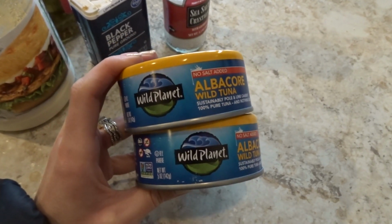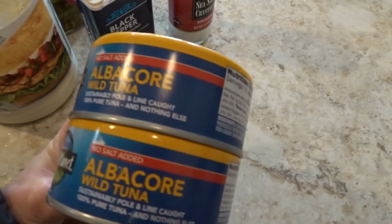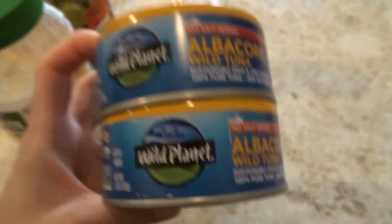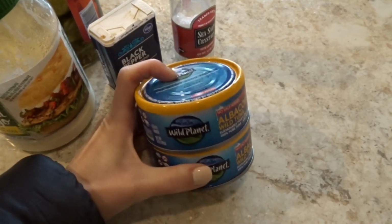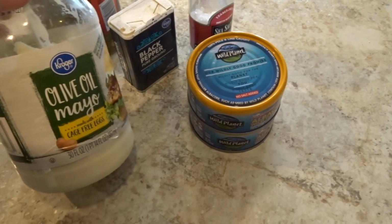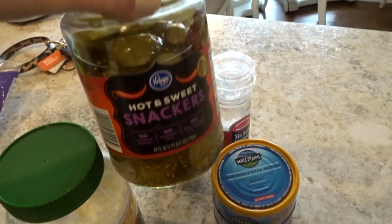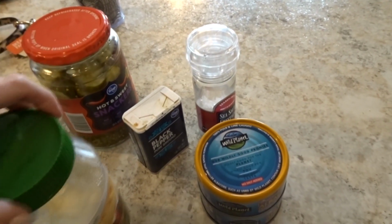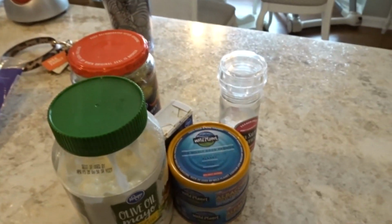Unfortunately, it's like $3.89 I think a can, which is high I think for tuna, especially for a little 5-ounce can of it. But it's so good. After I've had this kind, I cannot eat any other kind of tuna. Then I put some mayo in it. I love these hot and sweet pickles. I cut a little bit of those up and put those in there, and then just salt and pepper, and that's it. So I'll show you all how I make that.